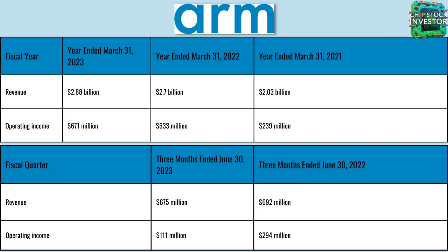And then moving to the last quarter that just wrapped up at the end of June, you can see what happens to the company coming off of that boom now. Revenue is just down slightly, 2.5% year over year, to 675 million. But because of the timing of some of those licensing deals and the timing of royalties tied to the manufacture of the chips, you can see the operating income absolutely plummet down to 111 million compared to 294 million the same quarter last year. That's a huge drop. So even though ARM is this asset-light business that just focuses on engineering and then selling access to its patents, you can't look at it and say, wow, this is a ridiculously profitable business.